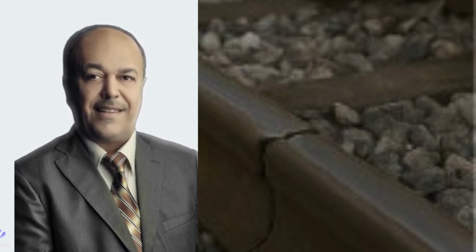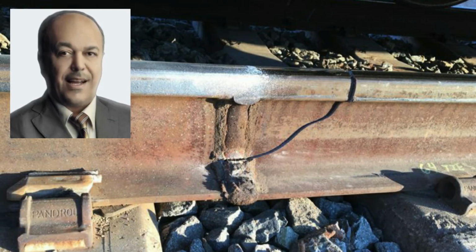Today, we're diving into one of the most overlooked, yet critical, aspects of railway design. The invisible forces that shape, bend, and even break the tracks beneath our trains. From temperature-induced expansion to dynamic train loads, civil engineers must calculate everything to keep rails safe and aligned. Think it's just about laying down metal and gravel? Think again. Every curve, joint, and sleeper is a result of careful stress analysis and real-world experience.